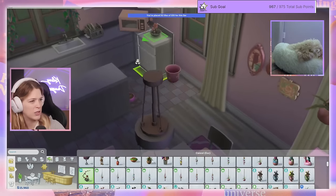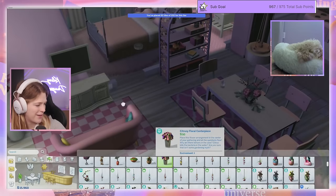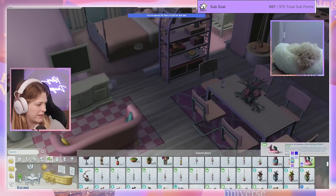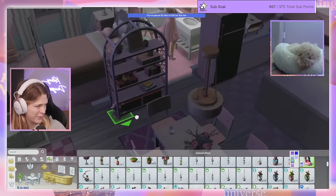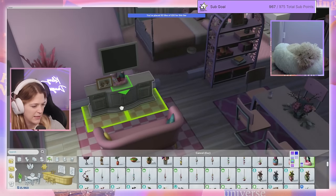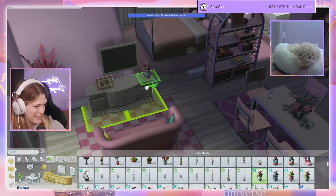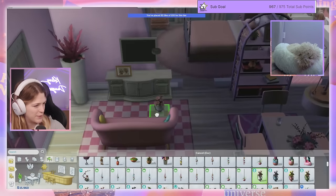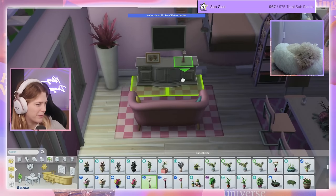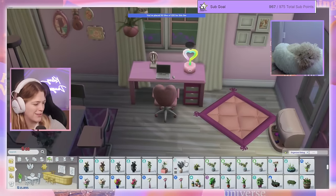Wow, there's just so many places I could put flowers now. I could just spend money on flowers forever. I love it. Little lake. Look at this little guy. He's so cute. Put this on one of these shelves, maybe. Oh my gosh, there's so many cute little pink things. So much option. I love it. Oh yeah, put one of these guys on here. There you go. Oh, it's so cute.